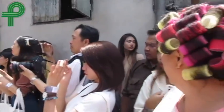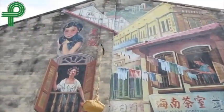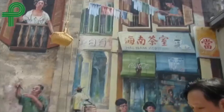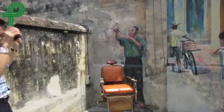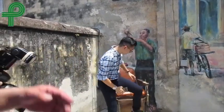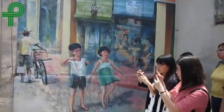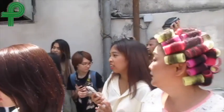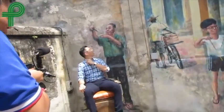So the barber stands there and does his work. This interactive piece of art actually allows you to sit on a barber chair. Can I have a good-looking gentleman to help me sit on the barber chair just to showcase? Boleh tak? Ada siapa? Would you mind? Okay. If he sits, look at this barber chair. It's as old as me. Wow. So if you take a picture from this angle, very hot, you will see this old man is about to cut his hair. Yeah, so he is having the haircut.